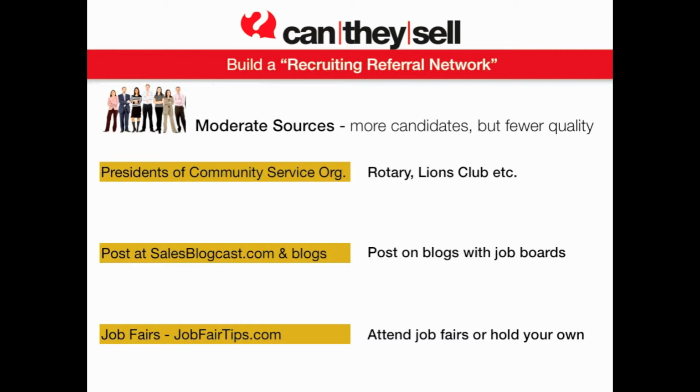Job fairs. If you recruit in large numbers, this is a way to get many people interested in your position. Attend the job fairs in your city or hold your own. Go to jobfairtips.com for a number of useful tips. Well, here's a word of warning. You'll get many unqualified people coming to your job fair along with many strong candidates.